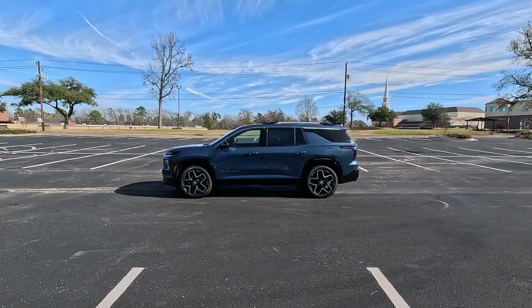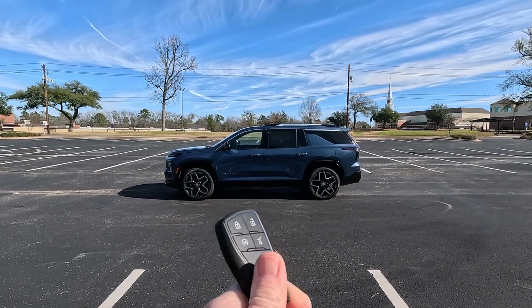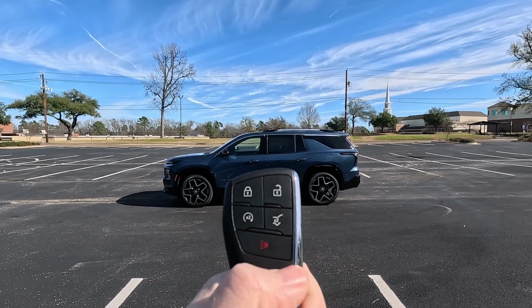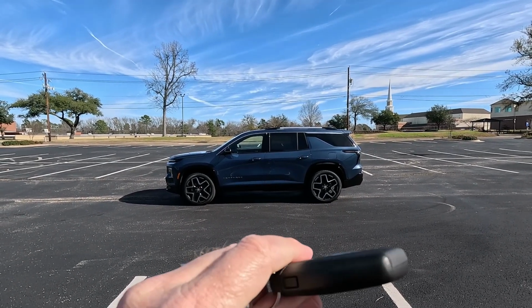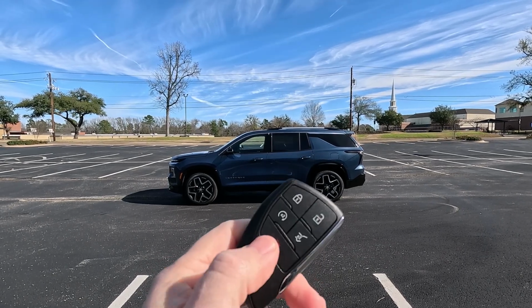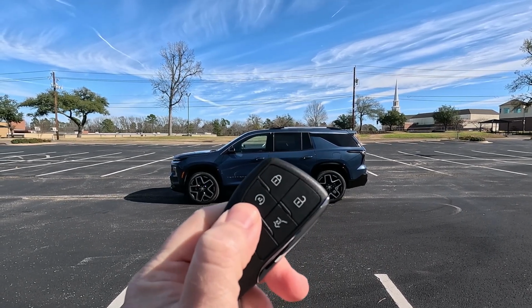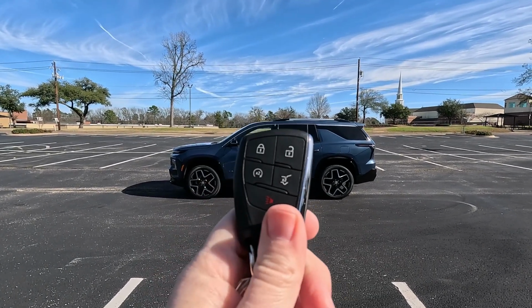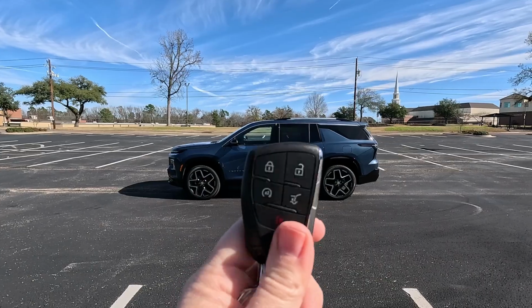Before we climb in this one, I did want to show you the key. Typical Chevy proximity key, all your necessary buttons here: lock, unlock, remote start, hatch release, panic button, and you can deploy a physical key from it if you have to. I really like it. I like that we have a dedicated remote start, unlike the Toyota Grand Highlander. Just makes it so much easier, and you can start it under almost any circumstance.